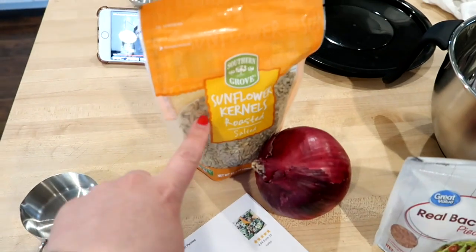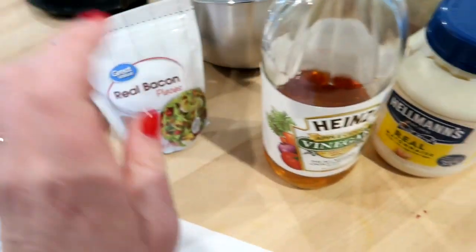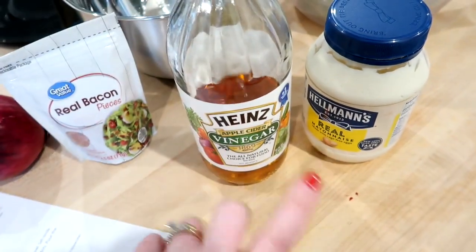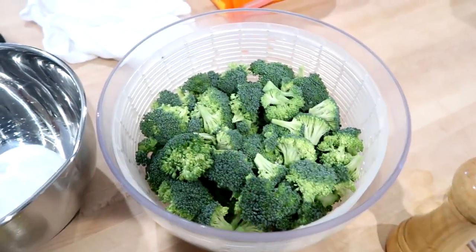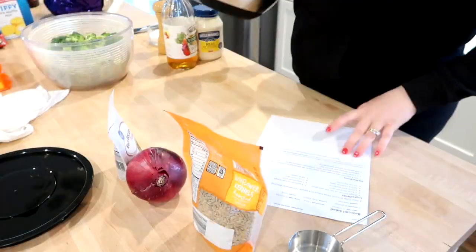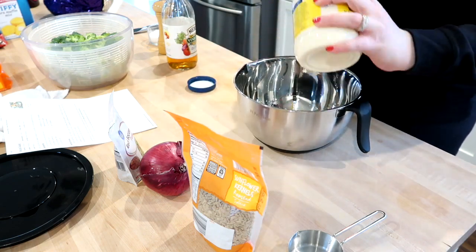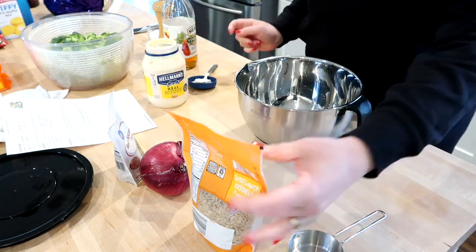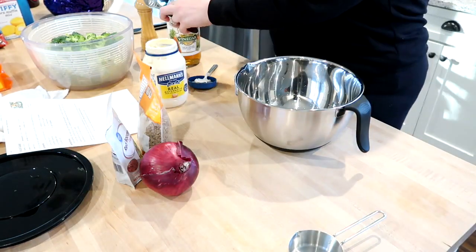Okay, so for this you'll need sunflower seeds, red onion, bacon. For the dressing you'll need apple cider vinegar, mayo. I have some sugar in the bowl here already, and then pepper, salt, and then some chopped up fresh broccoli. The other thing I forgot to mention are some sweetened dried cranberries or craisins, which will be going in there as well.